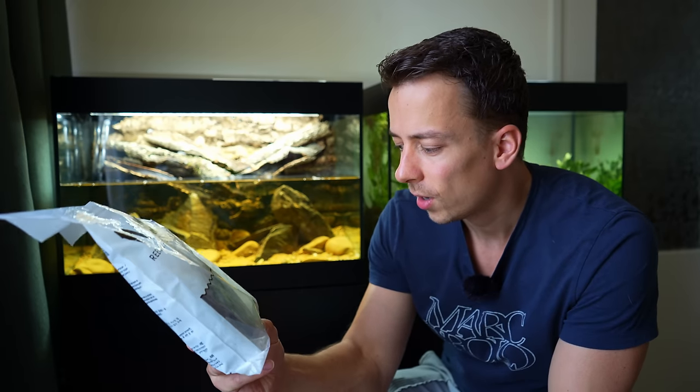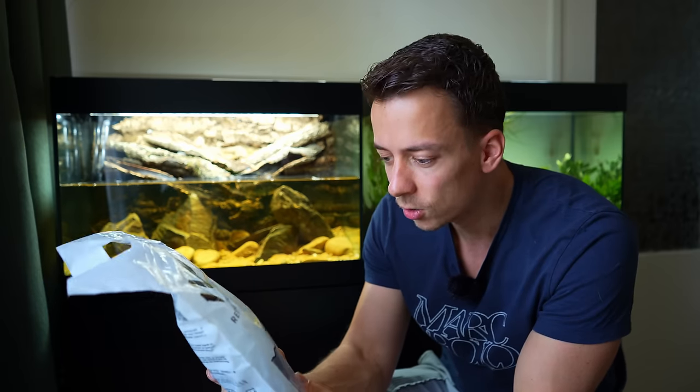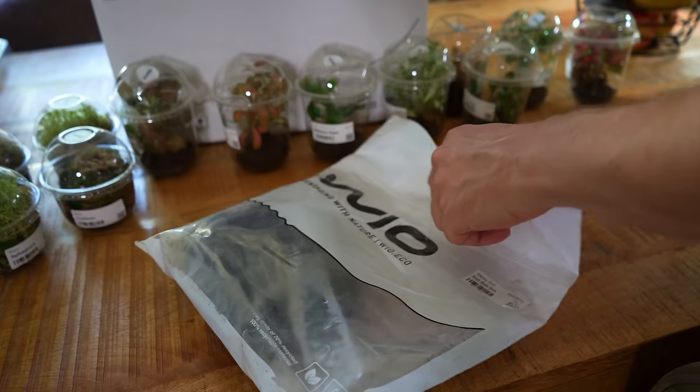Now, of course, these plants need some kind of substrate to grow on. And the only thing we have in here so far is just dry cork. So that's not very good. So I'm going to try out another WIO product. Over here, I have the sticky soil. I've never used this before. I've also not really seen it being used yet. So let's just open this up, see what it is.